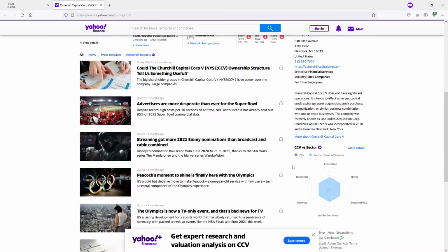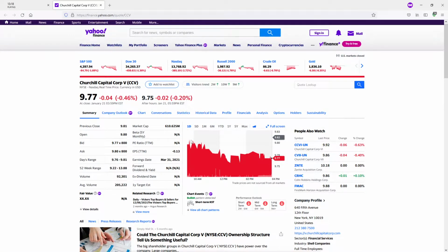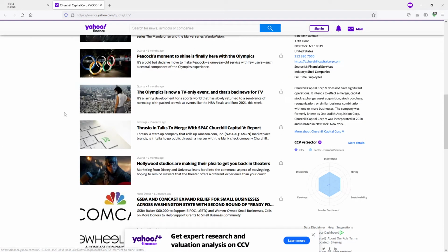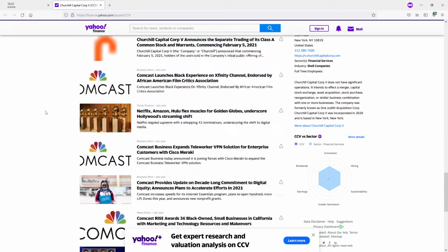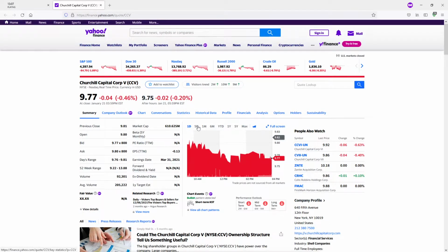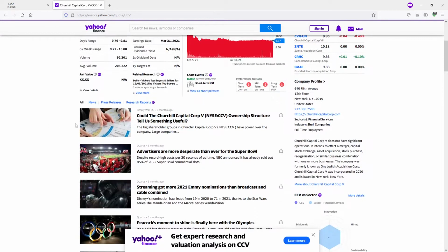So, this is the SPAC. Churchill Capital, apparently number 5. Okay, so let's see. Do they even know what they're merging with yet? Tell you what, I can tell by this chart probably. A lot of hype when it first came public. But I'm guessing there's been little to no news since then. A little bit of a bump last June. I wonder what that's about. Let's go back through this timeline and see if we can figure out what's going on here.